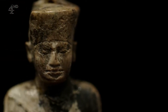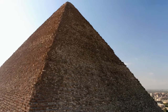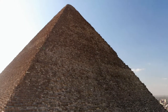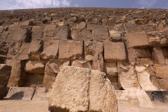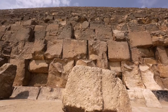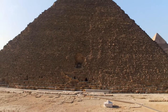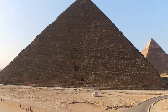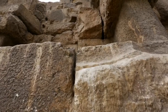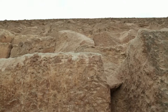The Great Pyramid of Giza is the tomb of a god king named Khufu. He commissioned it over 4,500 years ago as a giant fortress to keep his corpse safe for eternity. This was an essential requirement to prosper in the afterlife. Khufu designed his tomb to be the biggest burial chamber ever seen in Egypt. To build it, more than 6 million tons of stone had to be sourced and hauled here.